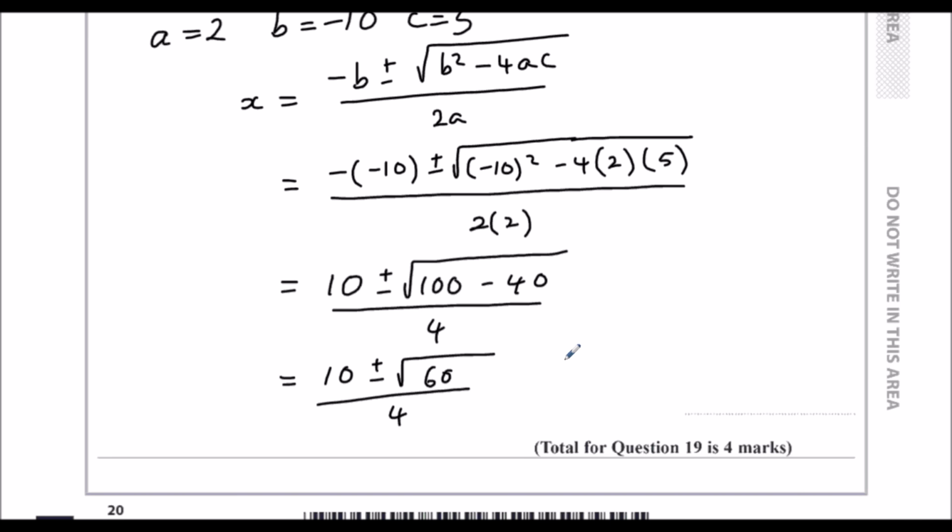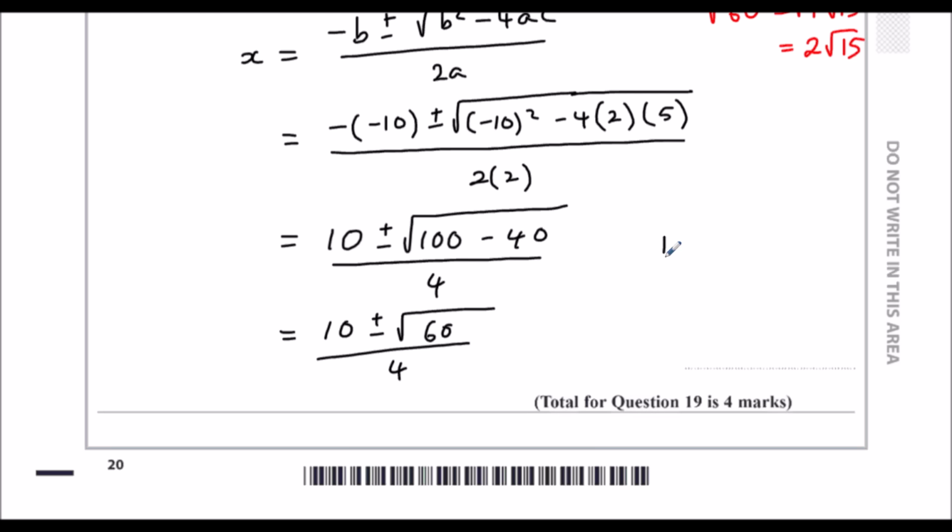So we're going to simplify this surd. To simplify a surd, we need to find a square number inside it. So 60 is in the 4 times table. So it's square root 4 times square root 15. Square root 4 is 2, so it's 2 root 15. So we can change root 60 into 2 root 15. And then we can just halve the top and the bottom, so divide everything by 2. So we've got 5 plus or minus square root 15 over 2.